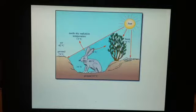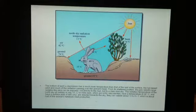Here I found a diagram and an explanation that explains the benefits of the hare taking shelter in such a depression during the day. From its sheltered position, the jackrabbit's large radiator-like ears can be exposed not directly to the sun, but to a clear blue sky. The radiation temperature of the north sky at midday is only 13 degrees, so if the ears, which are richly vascularized, have a temperature of 38 degrees and a surface area of 400 centimeters squared, and they are directed towards the sky, they can radiate about 13 kilojoules per hour, which is about half of the animal's metabolic heat production.